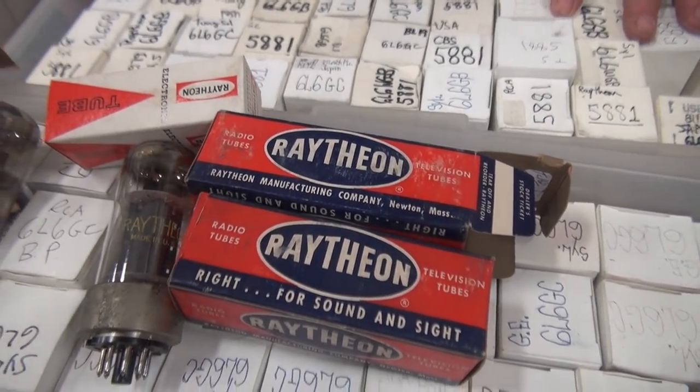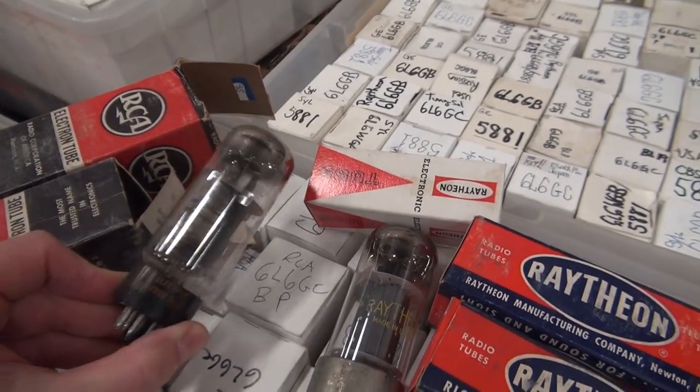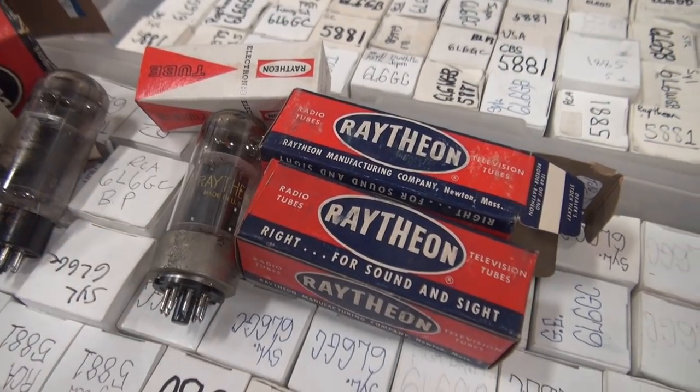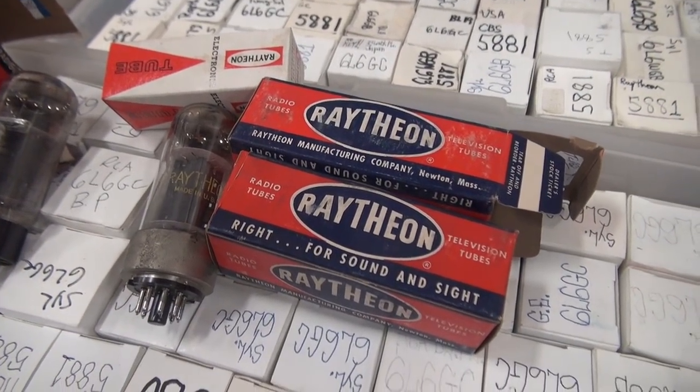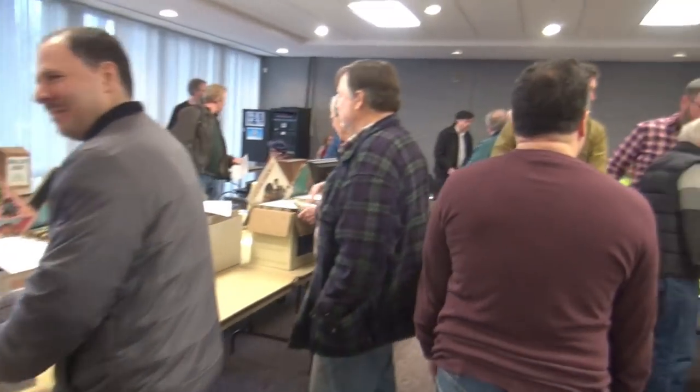Cool. Well, that's the ones I'm going to buy. That's how you find the difference in the Raytheon. And then we got some RCAs over here, but I like this metal base. I'm going to polish that up. It'll be gorgeous in the Ranger. I think it's an empty console, though.